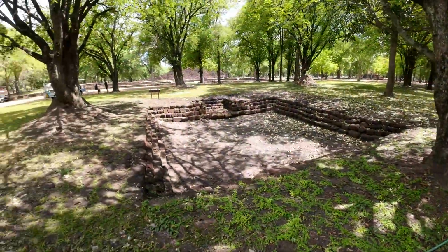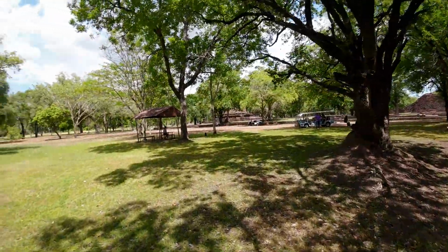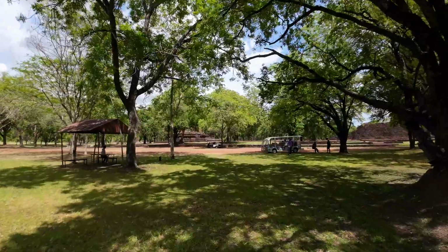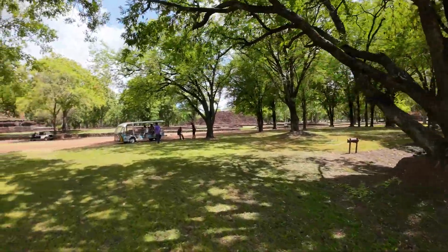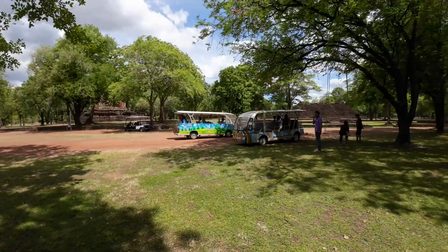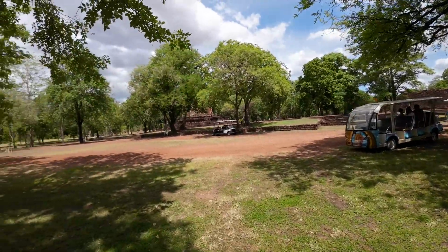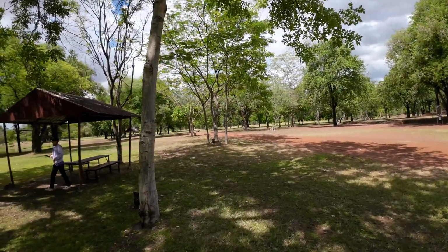Here we got another one of the little stone water storage things. And over there is the first ruin we looked at, and then there's the second one. Yeah, this is really nice. It's under these trees. It's quite peaceful out here. And there's another little shuttle coming. This one here, they're loaded up, waiting on something. And we got some maintenance workers over there on the tractor, and another maintenance guy coming in.